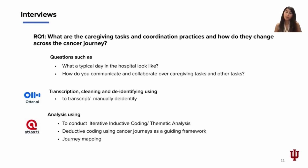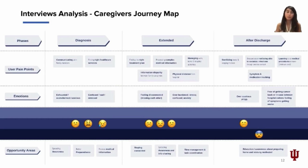We used Otter to transcribe and Atlas.ti to conduct iterative inductive coding and thematic analysis. We conducted a second round of deductive coding using cancer journeys as a guide, and we conducted journey mapping to understand the pain points, emotions, and opportunities for design across phases of hospitalization and across the cancer journey.